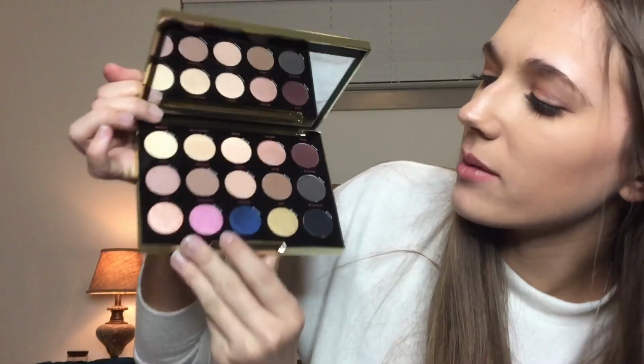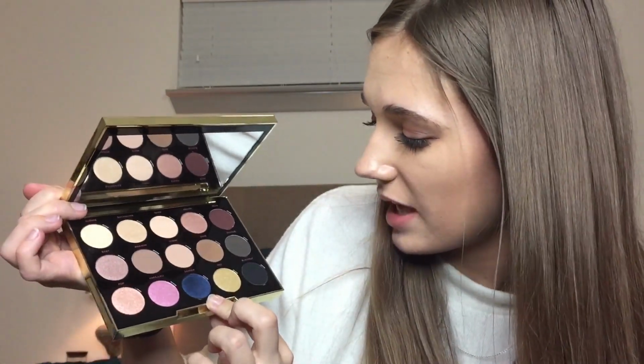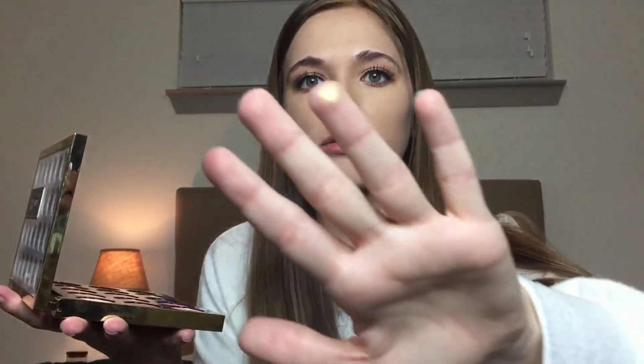Another thing is, we have a pink sparkly shade, a navy-ish blue sparkly shade, and then this one I feel is more yellow than gold, which y'all know I love my golds, but I don't know if I'd even classify that as gold. That is really, really yellow, so I don't know. It's just that nothing really calls to me in this palette.